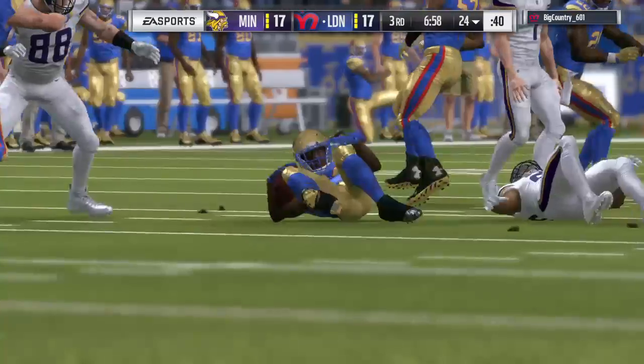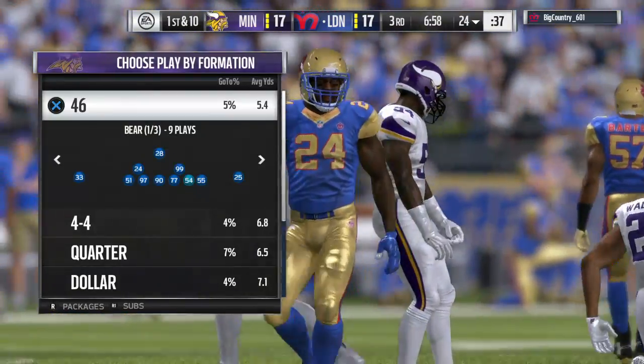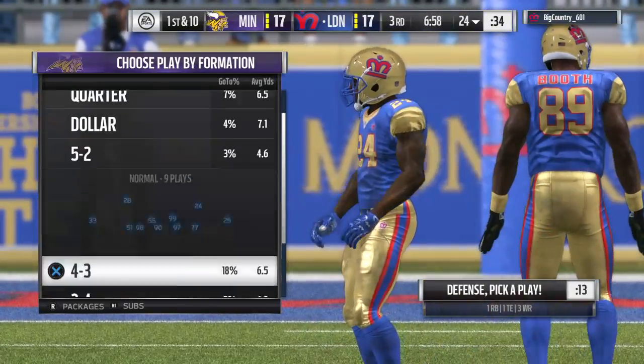And a pretty good return here. He'll be stopped just shy of the 25 at the 24-yard line. Now this offense is ready to take over again. First half showed us some pretty good offense. Tie game. We'll see what the second half brings.